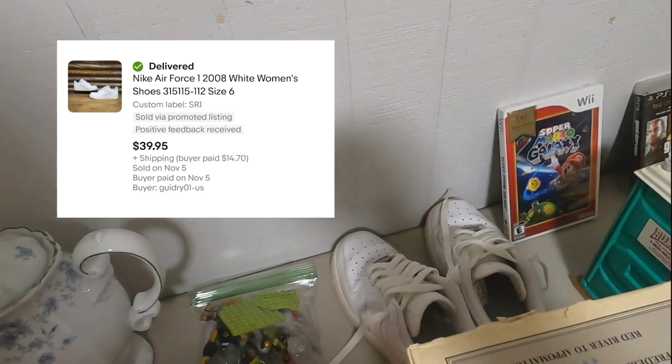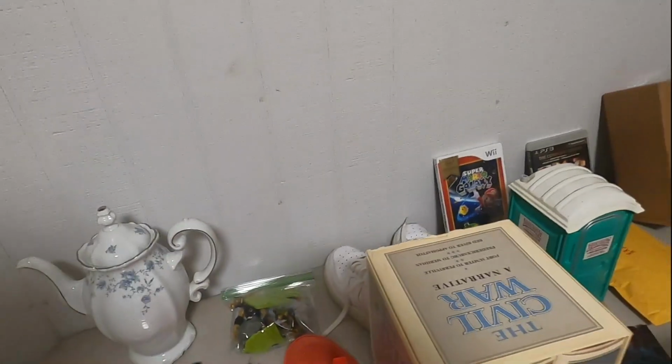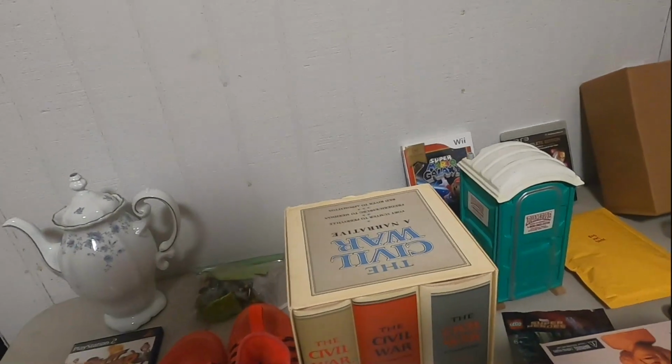So luckily we did have that too. Got a pair of women's Air Force Ones, 2008 model, size 6. So a little on the smaller side, but they did sell for $39.95 plus shipping on top. So decent little sale there. I don't think we have a whole lot into them. We might only have $1 or $2 into them.